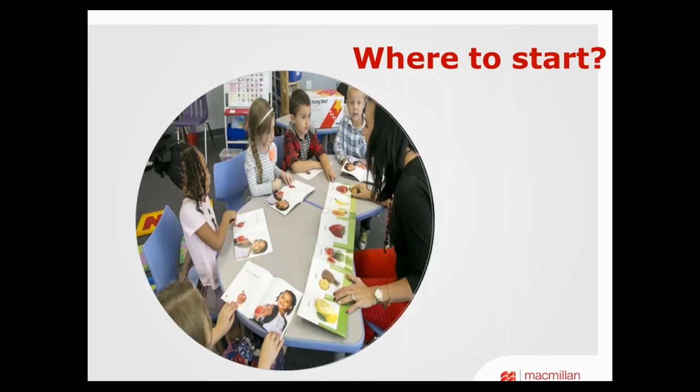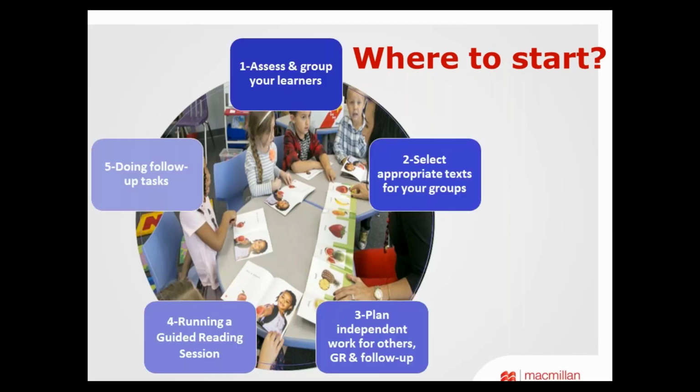Then where to start? Gosh, there's so much to say about this. I'm going to show you a little circle, and I'm going to talk through all of these in more detail. But the first thing, number one, assess and group your learners. I think, again, with anything I do in the classroom and in teacher training, I usually say to teachers, you need to get to know your learners. And it's not enough if you know the names of your learners. I really mean you need to know what their strengths are, what their weaknesses are. So that assessing of your learners is where you actually start.